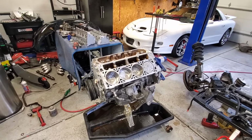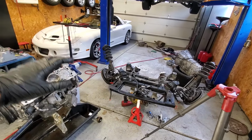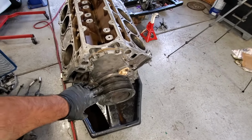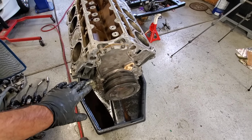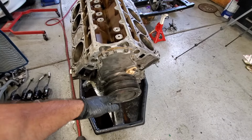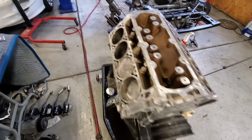About an hour later, and our engine is ready to go back on the cradle. So I'm going to be installing the heads and everything else on the cradle. And you may notice I already have the balancer on. That's because I always put that on to center the front cover before I tighten it. That's very important, otherwise you'll get some leaks. There's a special tool for this that I don't have, but you got to put this on anyway, so I like to do that, and I haven't had any issues yet.